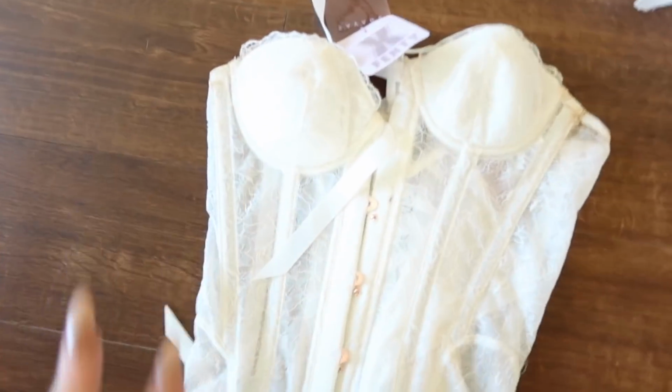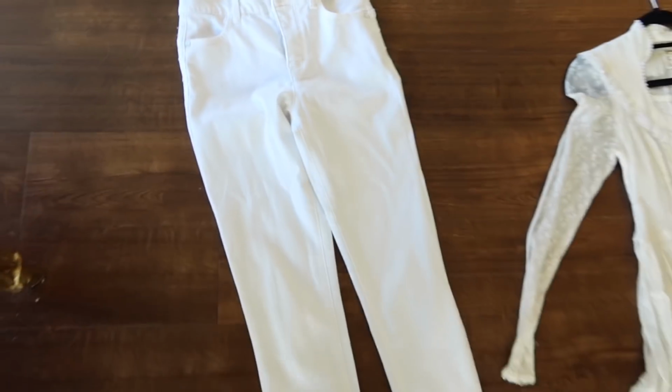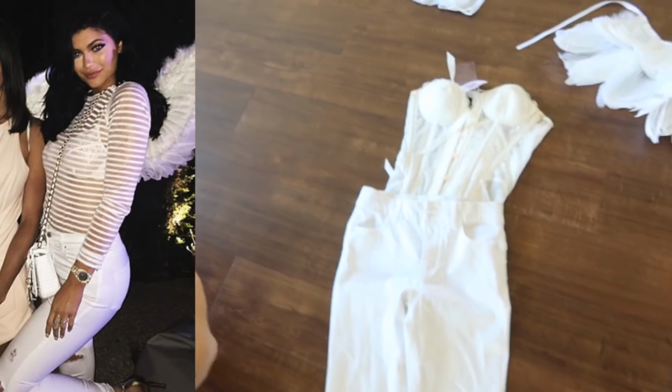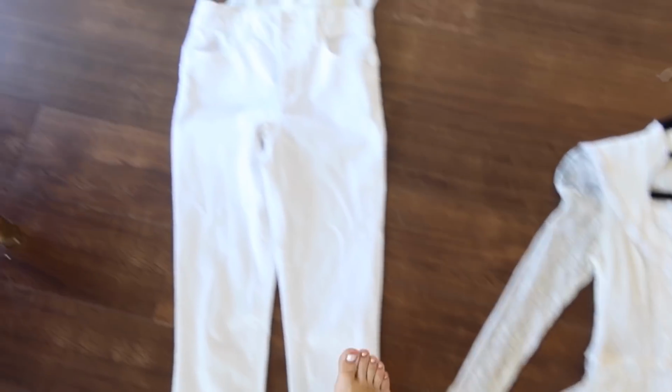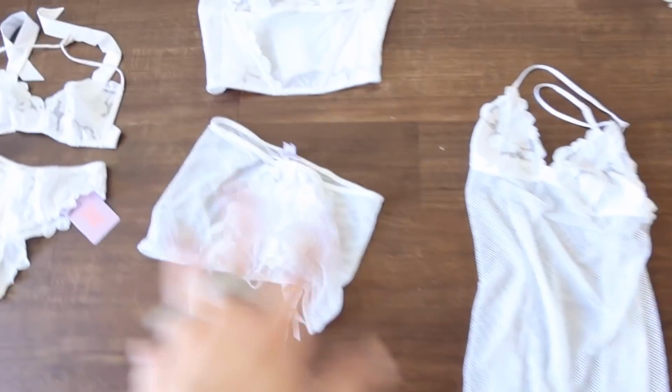Keeping on the lingerie train, but still a little less nude, you could do a white corset and some white jeans, a la Kylie Jenner this Halloween. That was fire. I loved that look. You could also just do a literal dress. This is a white lacy dress that I have, super cute. So there's obviously various levels of coverage, but that's what you want to start with, a base.